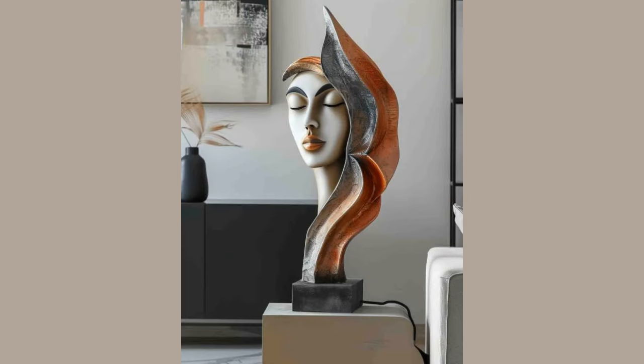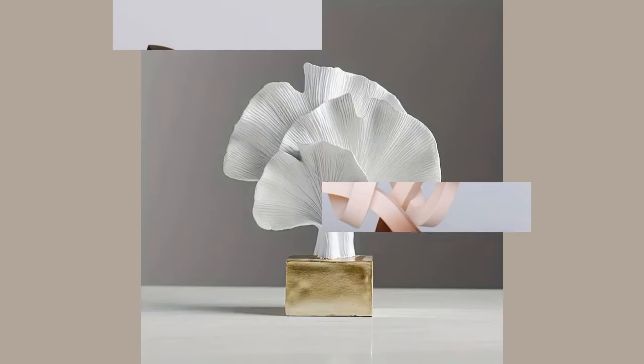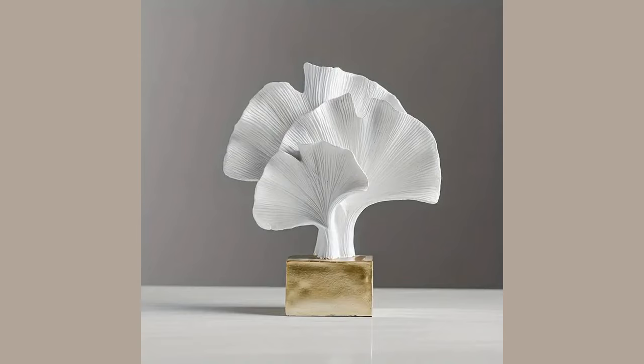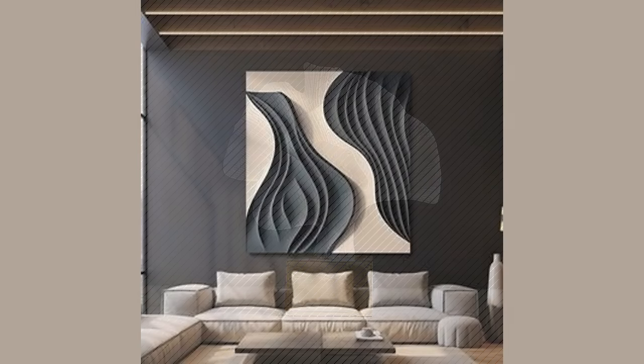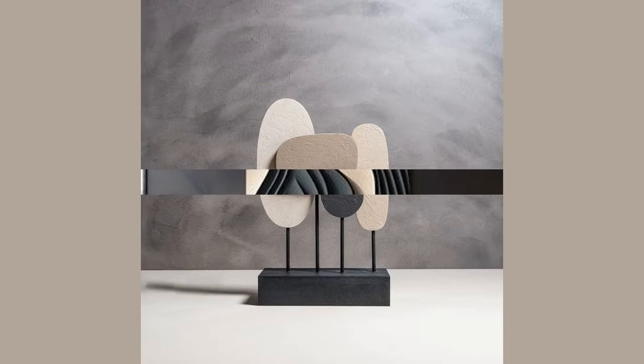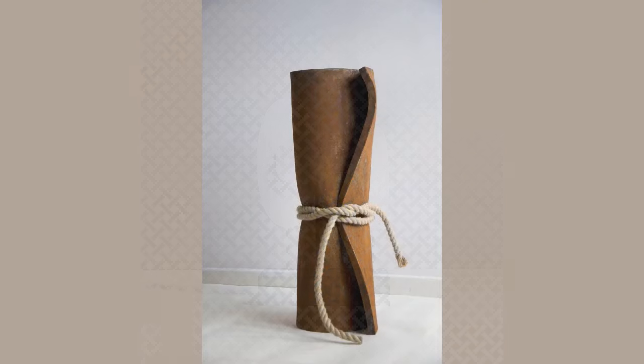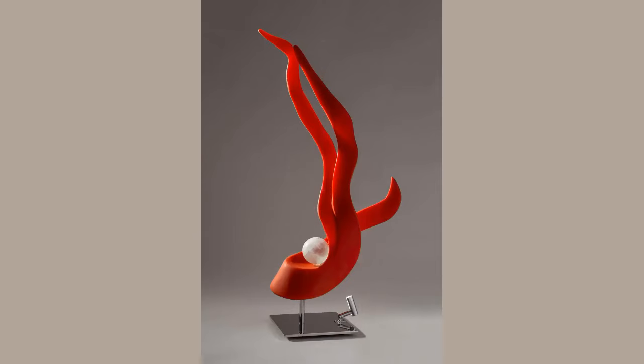The artists behind these works are part alchemist, part poet. They need the precision of a scientist when working with resin, measuring exact ratios, controlling temperatures, timing pours perfectly. But they also need the soul of a poet, knowing when to let the materials speak for themselves, when to guide them, and when to step back and let chance work its magic. It's this balance between control and surrender that makes each piece unique.